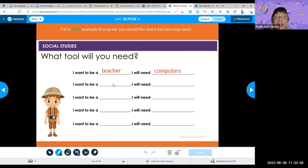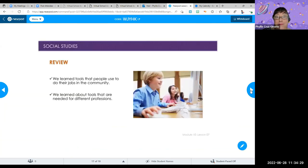And then write in what you think you want to be when you grow up, and then tell me one thing, one object, one item that you probably will need, some tool that you will need to complete your job well. And write that in the second line, and then you're done. And like I said, if you find someone who wants to work with you on this, you can ask them what they would like to be when they grow up, or ask them what their job is and ask them what they need, what tool they need to complete their job. Okay, that's it. That was fun.